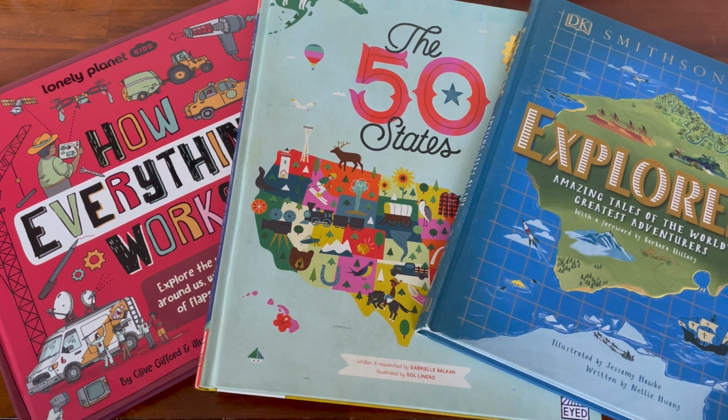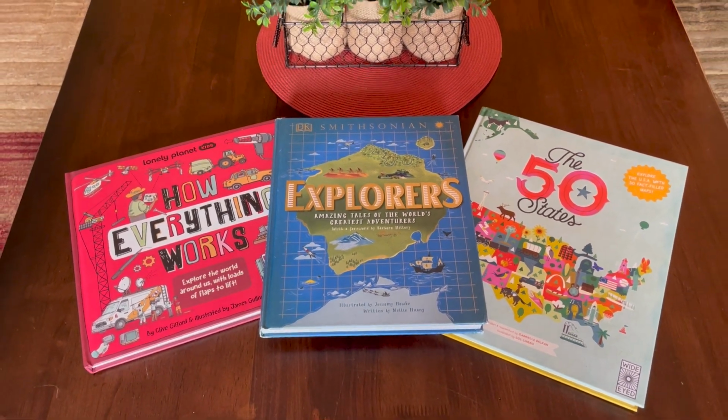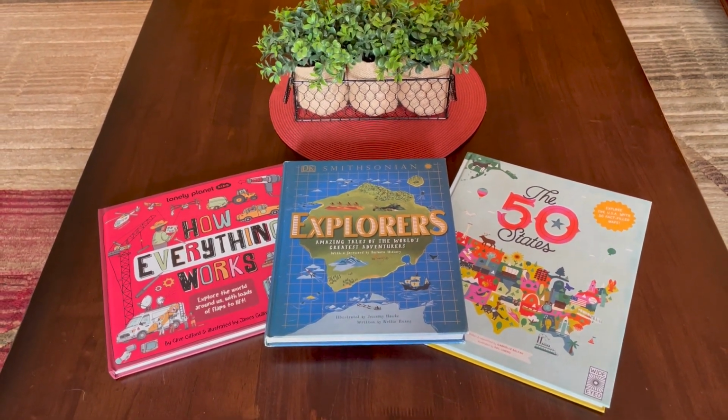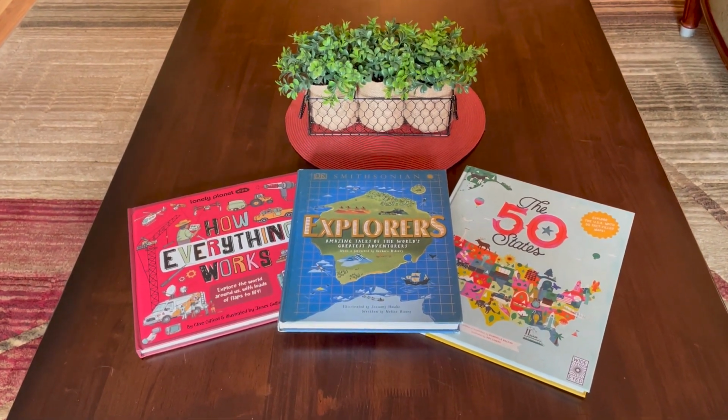Well, that concludes my flip through and review of these 3 books. As you can see, they are great books for homeschooling or just to have in your home for a really nice resource for kids to learn about all kinds of different things. And with fun illustrations in each of them, they are all very engaging for kids.